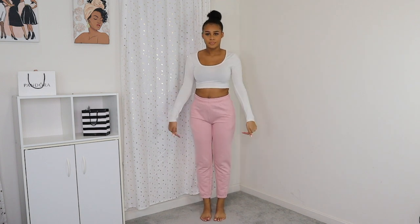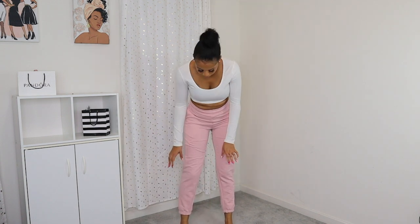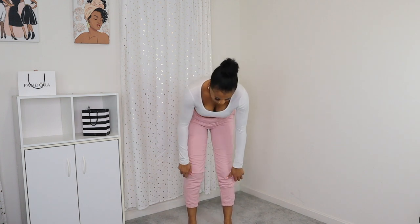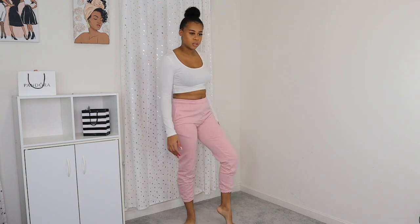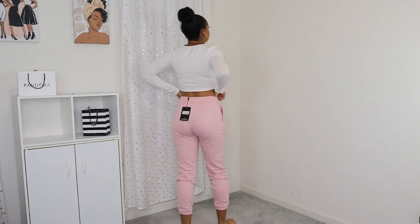So I like these, but the only thing is the bottom. What is this? It's not even fitting me. It's big. So I feel like to make it look cute, you have to roll it up like this. If you don't roll it up, you have to roll it up on me, because then it's fitted like that. So I don't know what's going on with the bottom. But other than that, I like the joggers.